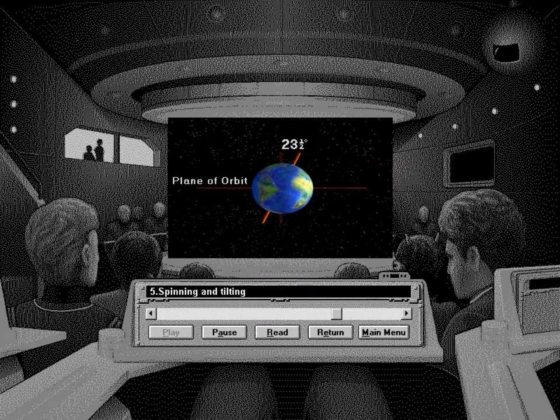Like the Earth, the planets spin on their axis. Again viewed from the north of the solar system, all except Venus spin anticlockwise like the Earth. Venus has a slow clockwise or retrograde rotation.